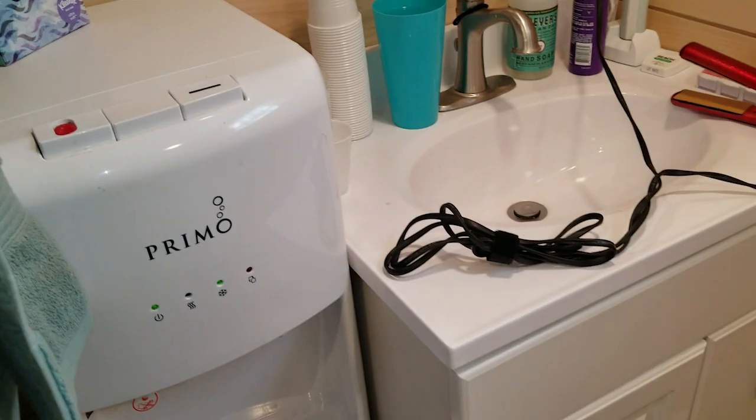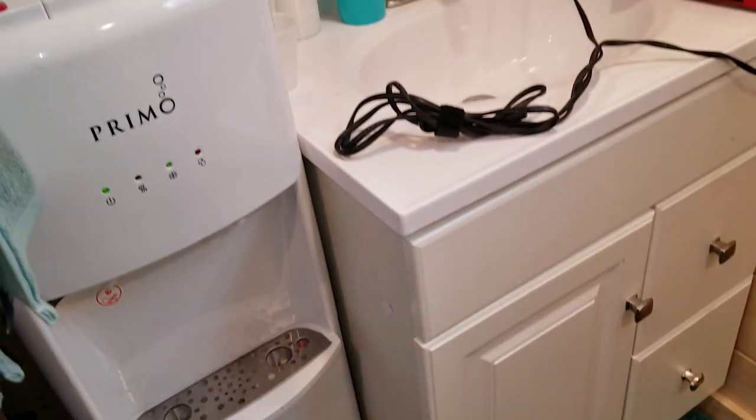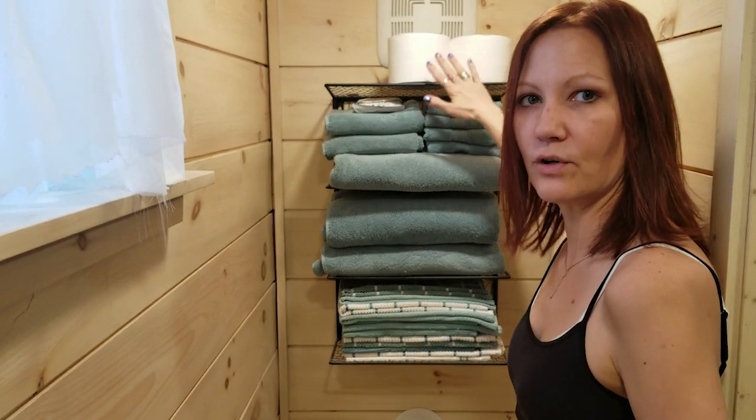Then I have a Primo water filter so that I could use my water fresh instead of the campground water, which they put bleach in. I got a separate composting toilet, which you can see right here. You can also check out the video right here on how to clean it. I'm loving it. So far, so good. I absolutely love composting toilets. And I have all my storage back here.